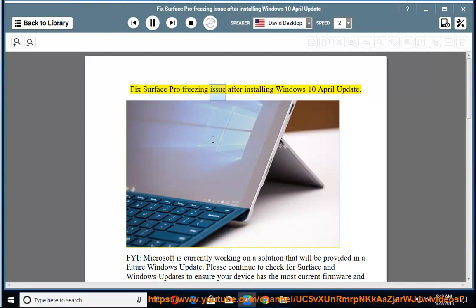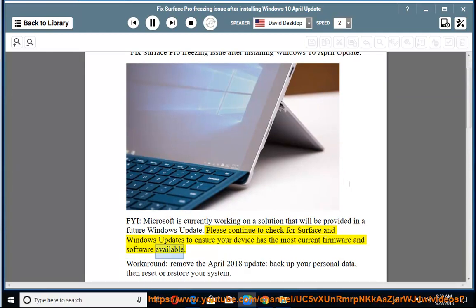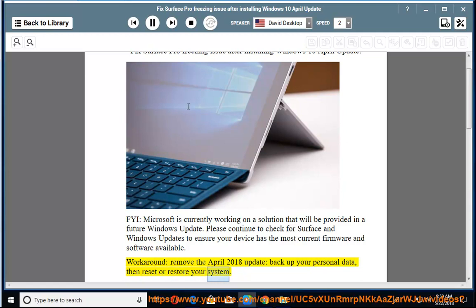Fix Surface Pro freezing issue after installing Windows April 10th update. FYI, Microsoft is currently working on a solution that will be provided in a future Windows update. Please continue to check for Surface and Windows updates to ensure your device has the most current firmware and software available. Workaround: remove the April 2018 update, back up your personal data, then reset or restore your system.